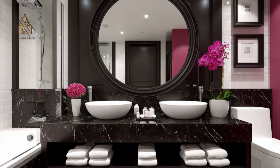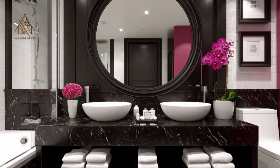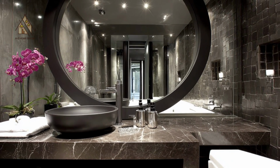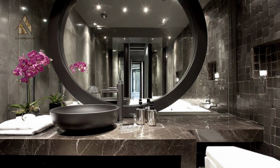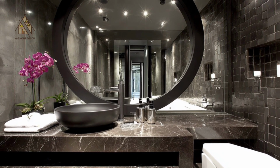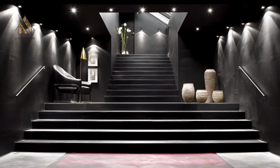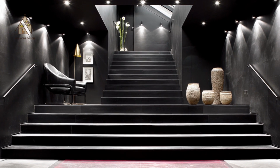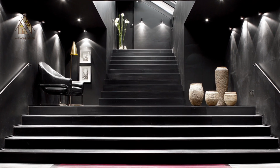When black frames color, especially something as vibrant as fuchsia, it creates tension, and that tension is where the drama lives. A fuchsia chair against a black wall doesn't just sit there, it glows. It pulses. Because black absorbs everything else, fuchsia becomes pure energy in comparison.